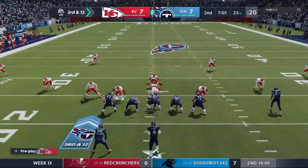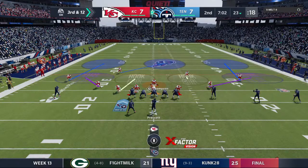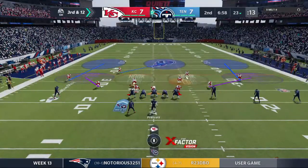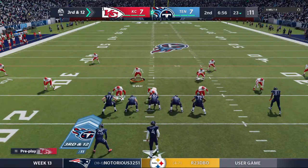We own that. 46. We go 46, 46. 56. We're going to 53. Undercrush, undercrush. Go. Touch.